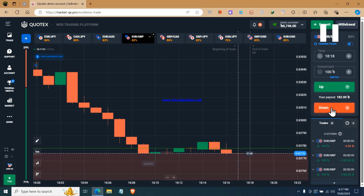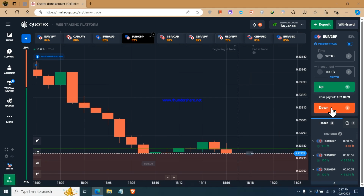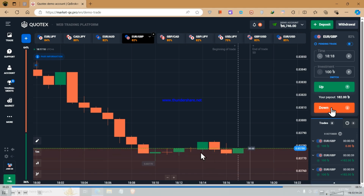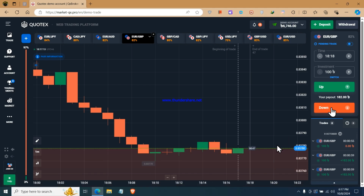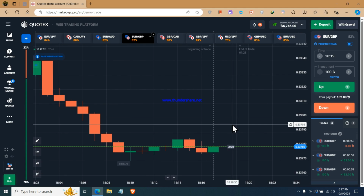Alright, now we can see that the sellers actually tried a lot to make a red candle from this 80 point, and they were not able to do that. And right now, after all this time, they are finally able to make this 80 point resistance, but they closed at the support point. Okay, this candle closed at the support point, so that's why I did not place my trade for put option. But we will see the fight on 80.